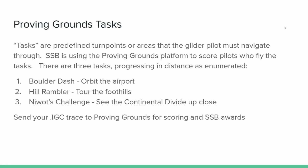And so we have some predefined turn points or small areas that the glider pilot has to navigate through. Then you send in your IGC file, and Proving Grounds isn't going to be as fussy as the FAI. You can use the task as it comes off your UDI 2, that sort of thing. So they're much more liberal in terms of what they'll accept.